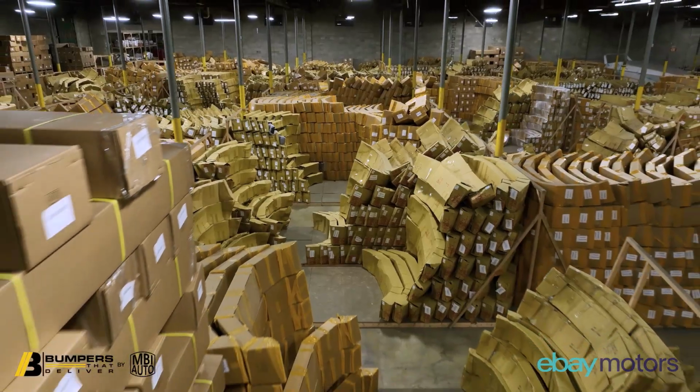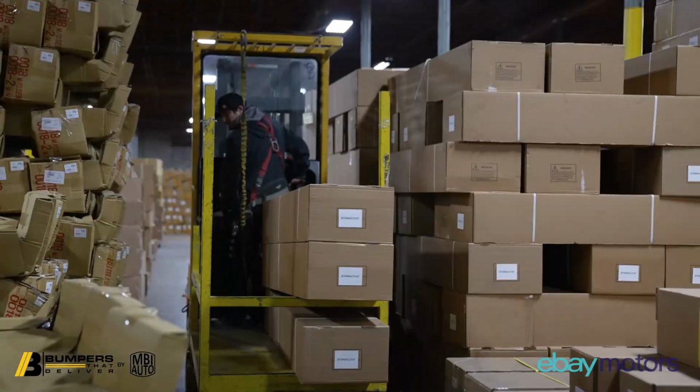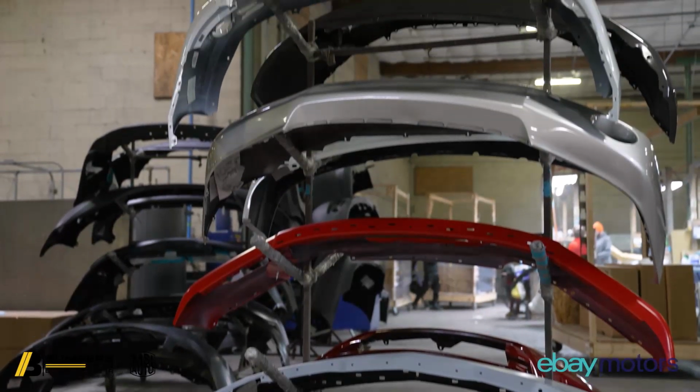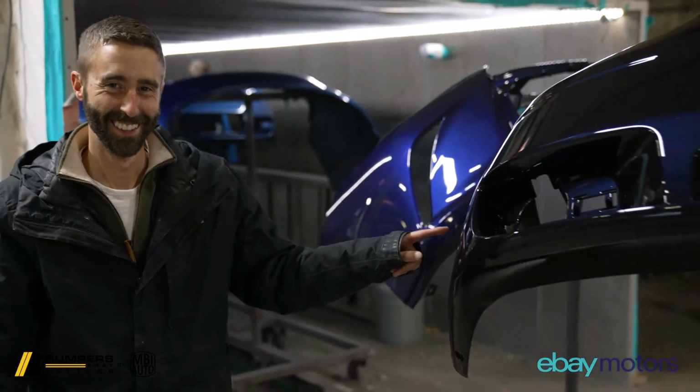MBI Auto offers the largest bumper selection of anyone, anywhere, from aftermarket, direct replacement, chrome, unpainted, and painted to match. Chances are, if anyone has the bumper for your vehicle, it's going to be us.